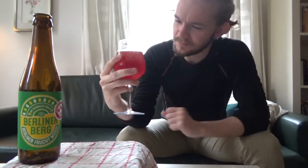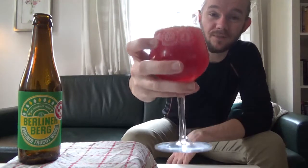So take a little bit of time and enjoy it, but let's have a taste of this beer now. This one is the Berliner Fruchte Weisse, the Himbeere edition, the raspberry edition, from the Berliner Berg Brauerei in the Neukölln district in Berlin here in Germany. So let's get stuck into this beer. Slàinte, Skål, Prost.